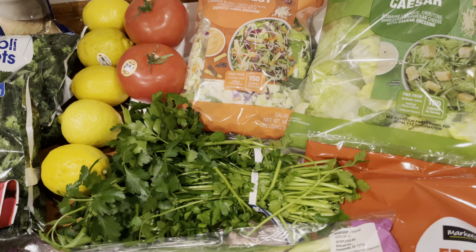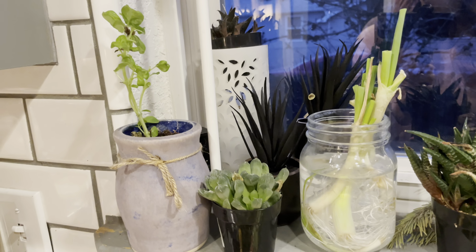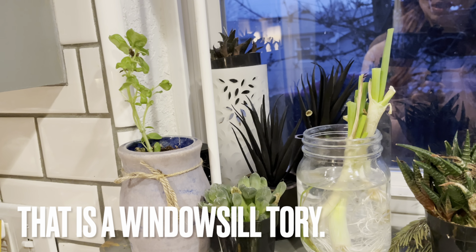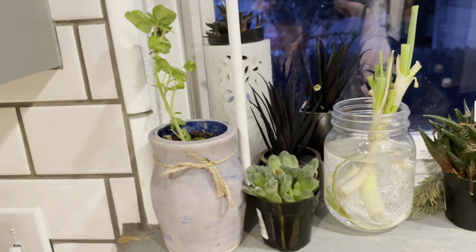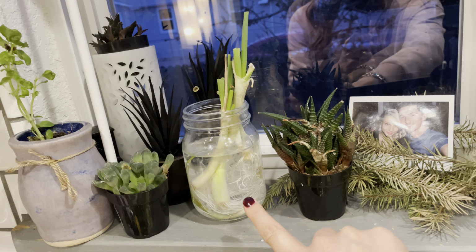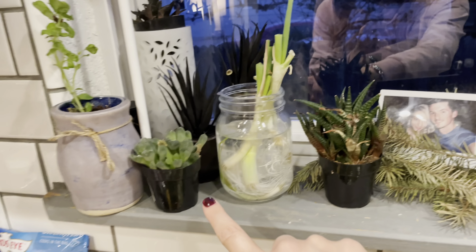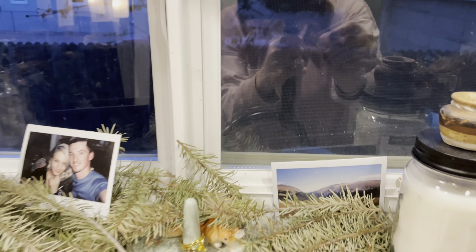And then over here I have some fresh parsley. Some of you have asked, I keep a lot of fresh herbs here on my sink just because I like to grow them. They make me happy to see in the morning. So we have some basil, some green onions that I just buy at the store and then put some water in there. We do have some succulents that we don't eat. And then over here we have some rosemary, so I'm going to put some parsley right here.